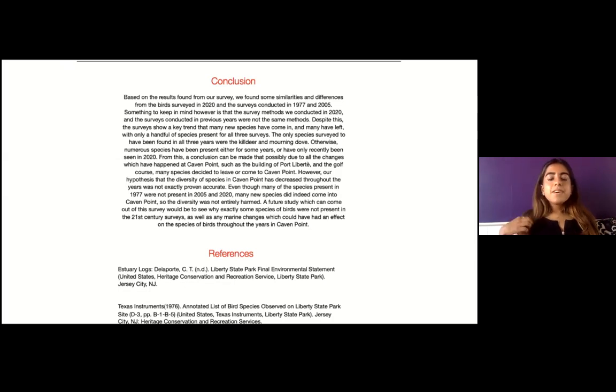Okay, so based on the data that we collected with the master sheet and everything, something we found interesting was that out of all of the species that we saw, the two species that were present in all 3 of the years, the 1977, 2005, and 2020, were the mourning dove and the killdeer. But besides that, from the birds we surveyed in the 6 weeks, there were not any other birds we found that were consecutively present in those 3 years.